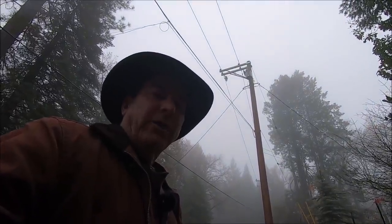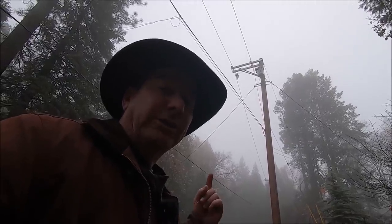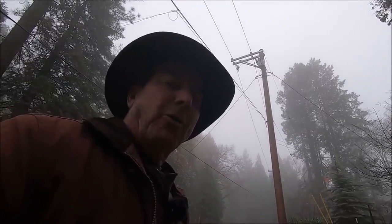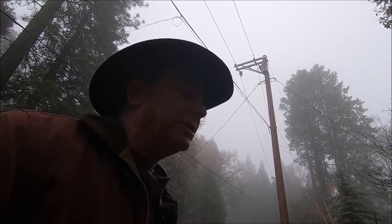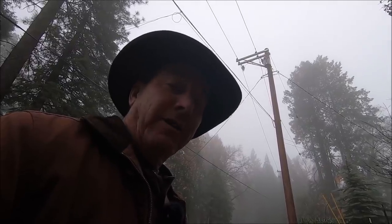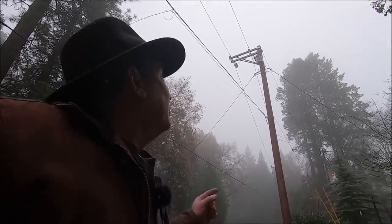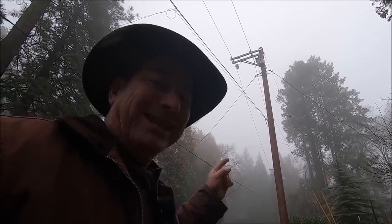Here in our neighborhood in Northern California, just outside of Nevada City, we're one of the first neighborhoods to get our distribution lines replaced by PG&E under a program that is to replace over 7,000 miles of these distribution lines in a 12 to 14 year period. This year, they got about 150 miles done. The program here is to replace all the old uninsulated wire with insulated wire.